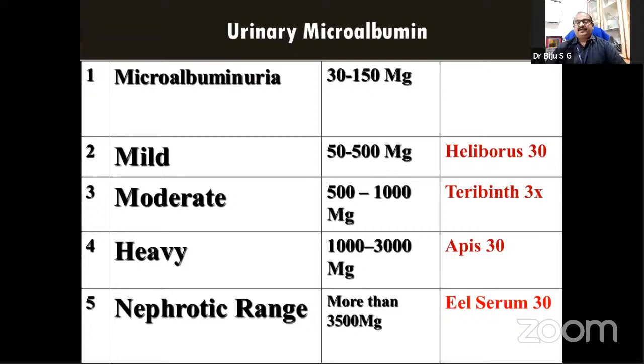And the second thing, during the treatment, we have to send the patient for urine microalbuminuria. You can very well send the patient for serum creatinine, serum blood urea, like that. Before that, we have to send the patient for urine microalbuminuria. As I told you earlier, it is our duty to prevent the complications. The major complication of diabetes mellitus is diabetic nephropathy. We have to prevent it. If the patient is under our treatment, we are not expecting a diabetic nephropathy.